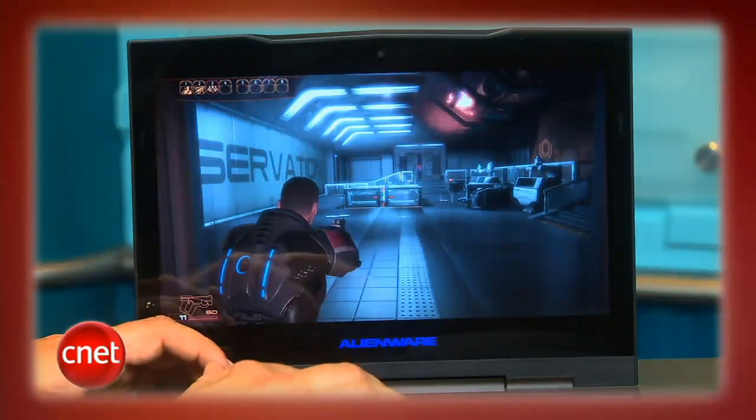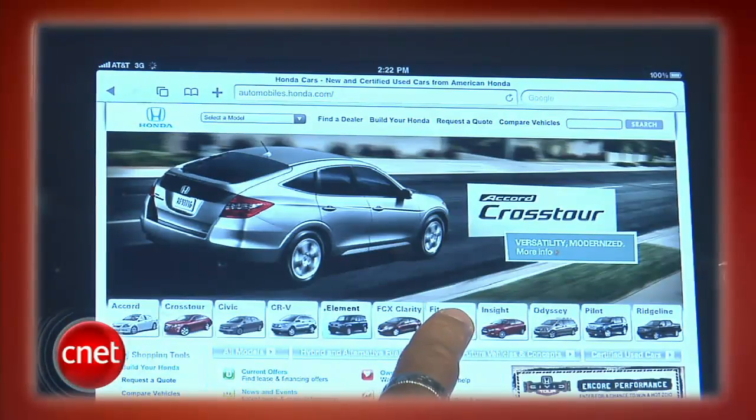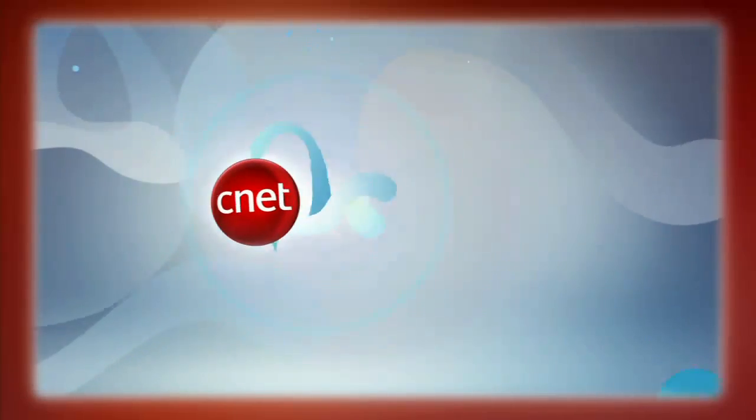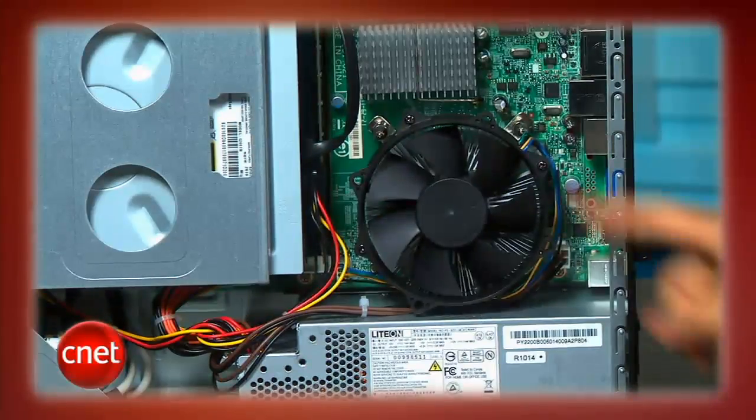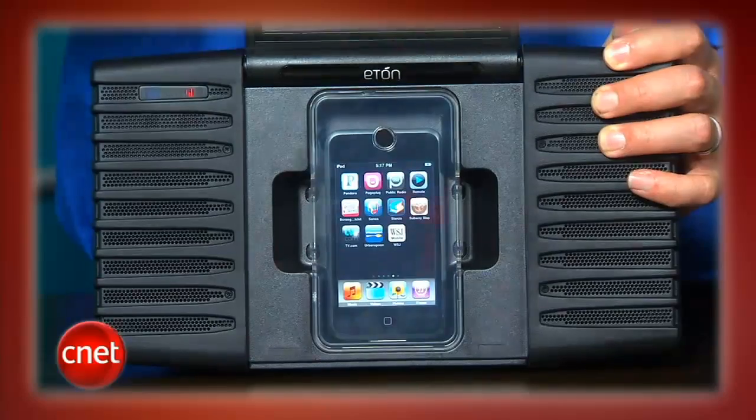This week on the CNET Tech Review, using Prismo to scan text into your iPhone, see what you've been missing on your iPad, we count down the top 5 back-to-school downloads, and not one but 2 Editor's Choice award-worthy products. It's all coming up right now.